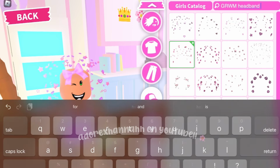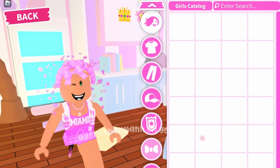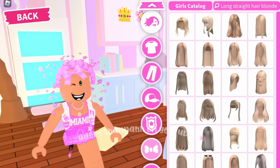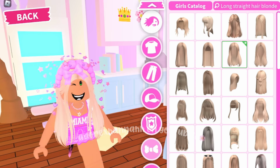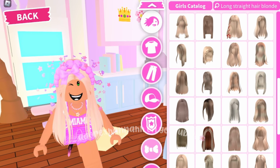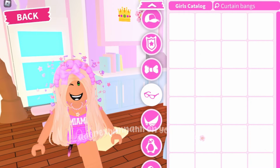I can't believe this preppy get ready with me headband. That's a preppy item. In real life, I've never walked out with something like that. Now with this hair, I was so obsessed with the hair I chose. It fits so well and it looked so peachy and so cute. If you see this in my videos, it's because I just love how cute it is.